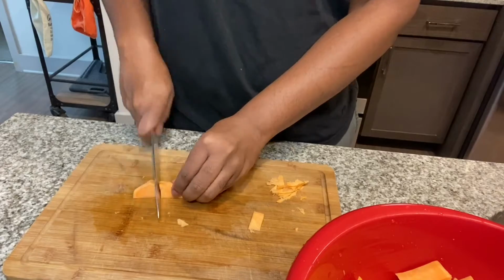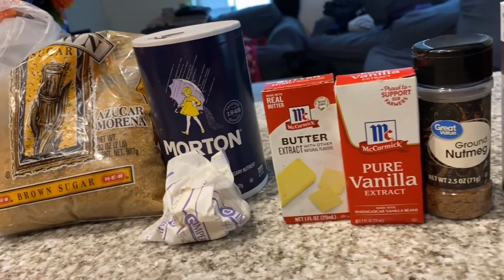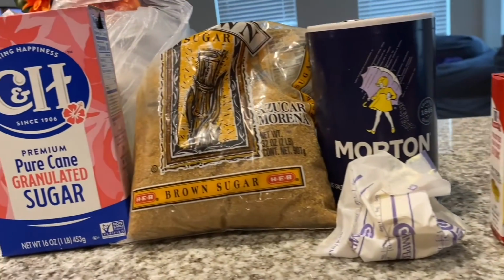But like I said, this takes a lot of dexterity and a lot of strength because these are raw sweet potatoes. All right, here we are gathering our materials so that we can make our glaze for our sweet potatoes.